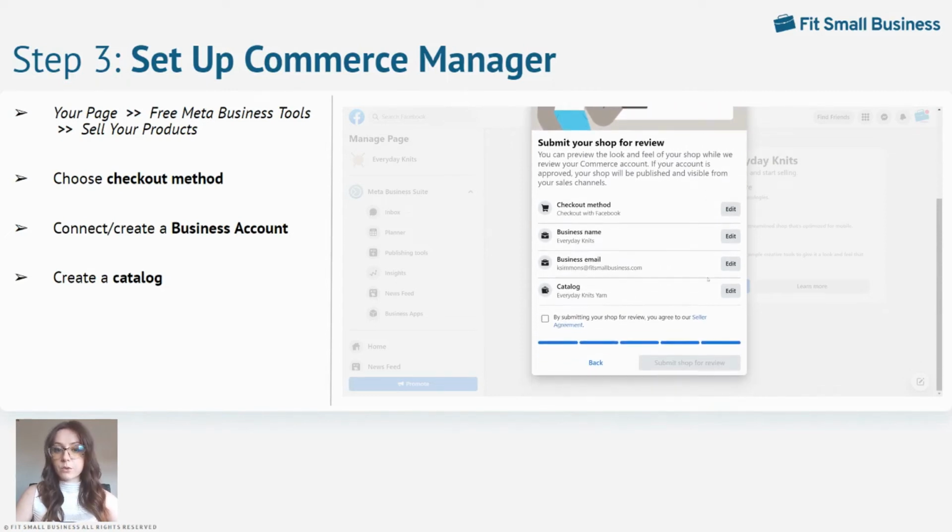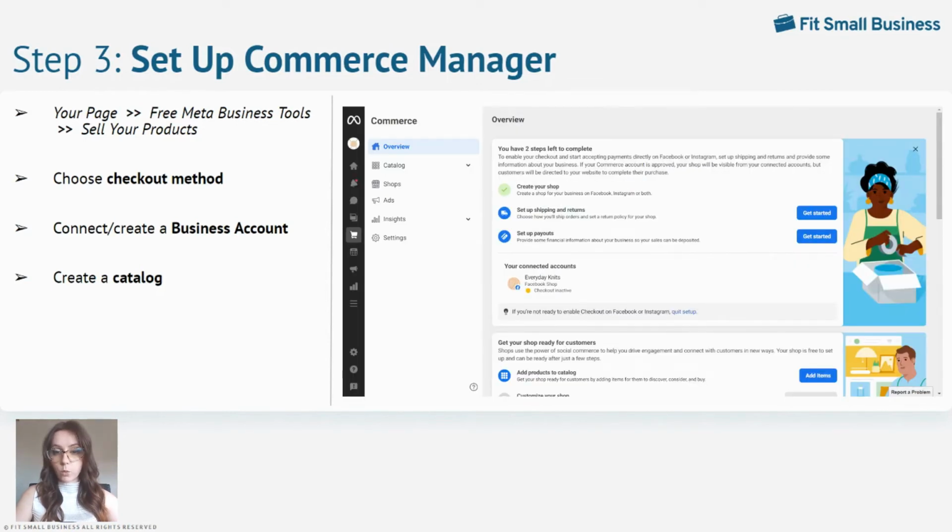This typically takes a few days, and you can't make sales until then, but in the meantime, you can do everything else to set up your shop. Check the box if you agree to the seller agreement and then hit submit. You'll then be in the Commerce Manager where it will highlight the steps that you have left to complete.